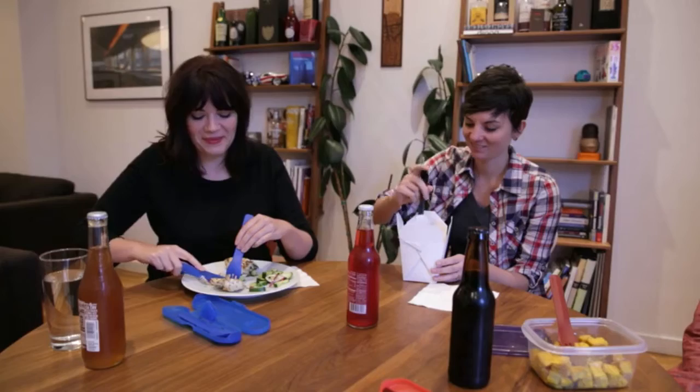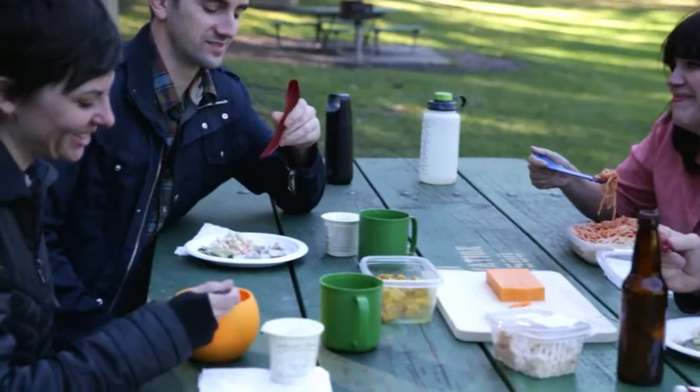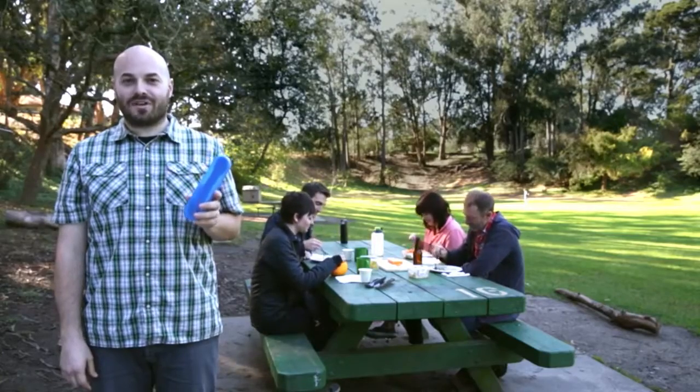So that's the Gobites lineup. Super strong, ergonomic, smart, and backed 100% by our lifetime warranty. The Gobites Uno, Duo, and Trio. The civilized tools for eating on the go, only from Humangear.